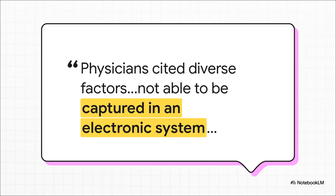And this quote really gets to the fundamental limit of AI in medicine. As physicians point out, so much of what goes into making a good treatment plan, a person's values, their life situation, their hopes and fears, that stuff just can't be captured in a data set. So ultimately, AI has to be a tool that serves human judgment, not a replacement for it.